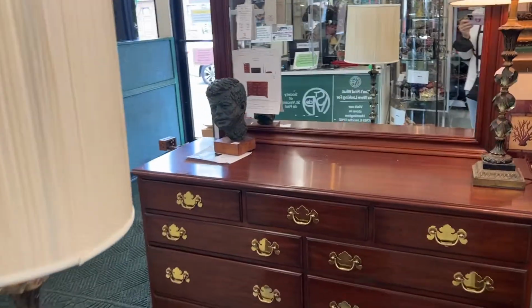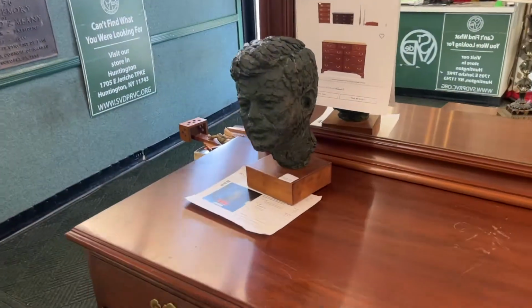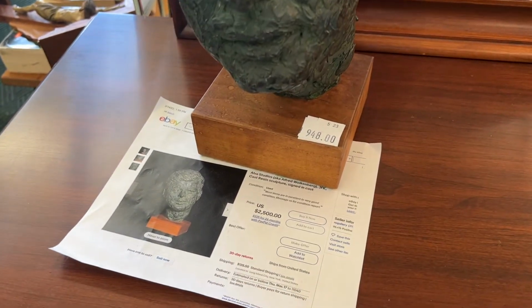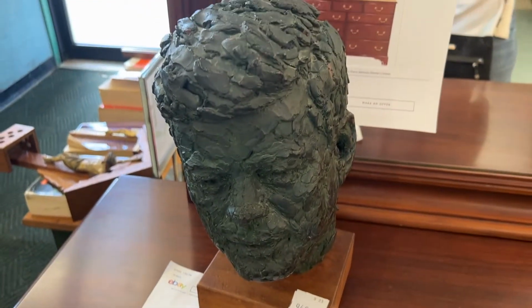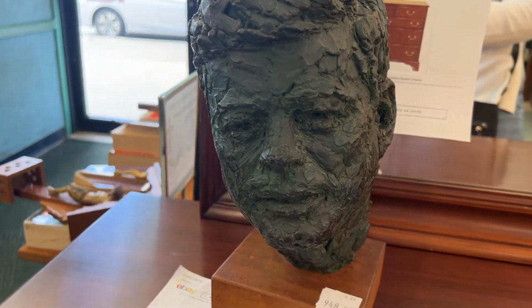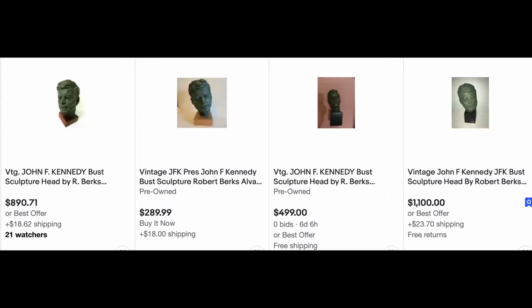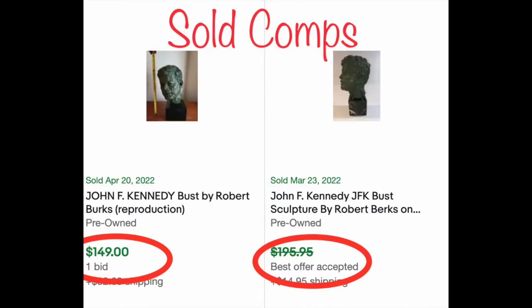What they've done is they've printed out an actual listing of a similar bust for $2,500 on eBay, but it's for sale for $2,500. It hasn't sold for that. I found the eBay listing for $2,500 along with several others for sale. Now this doesn't mean they've sold for this amount. This is just they're up for sale. You have to look at sold comps, which will tell you what they actually sold for.